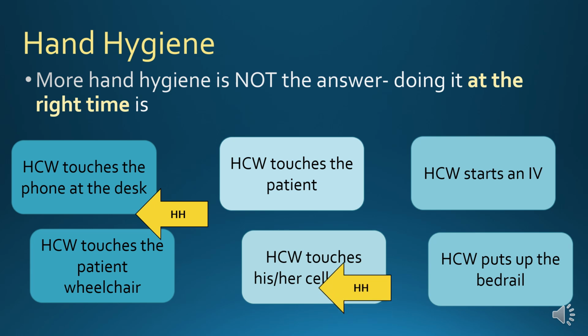Before touching themselves, they must perform hand hygiene because a cell phone is considered external environment. It is not clean to the patient, and you don't want to transfer patient germs into the external environment. Finally, a healthcare worker has successfully started an IV.